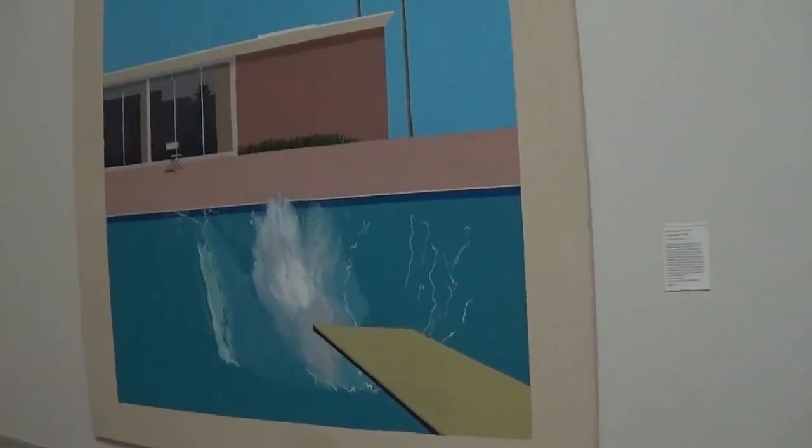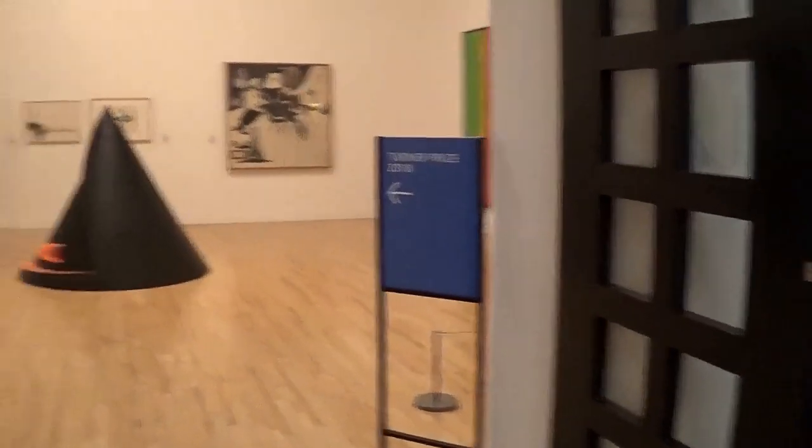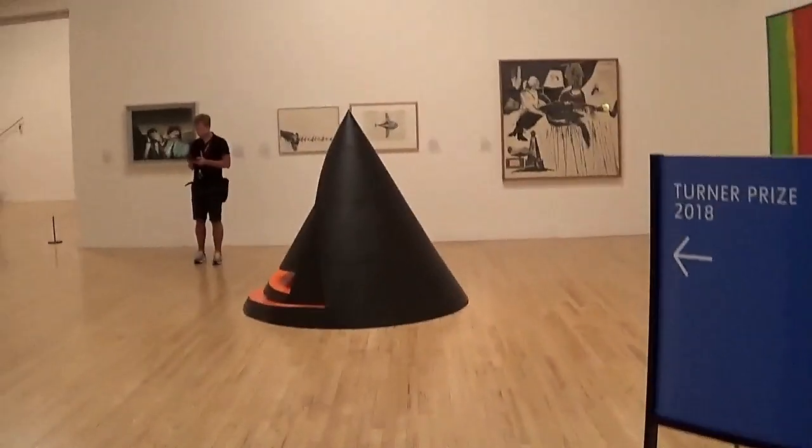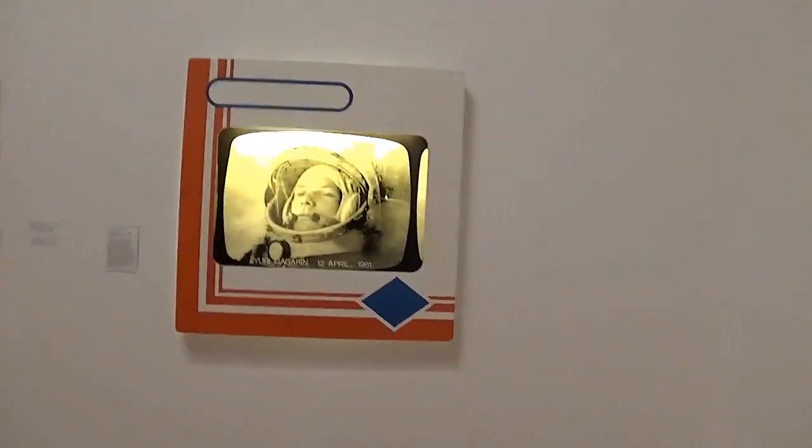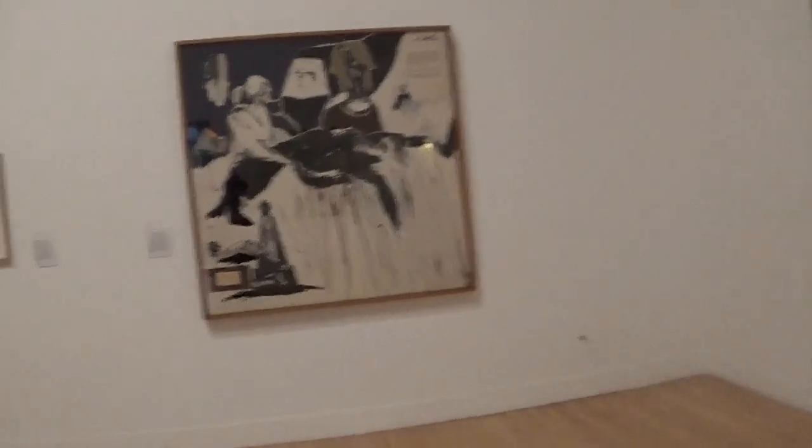So, that's quite a famous painting. That's by David Hockney. Yorkshireman. Yay, Yorkshireman. From Bradford, I believe. I think that's where he lived. I think. But don't quote me on it because I might be wrong.